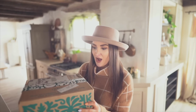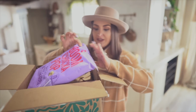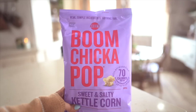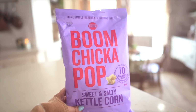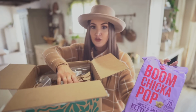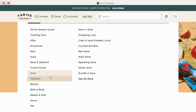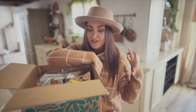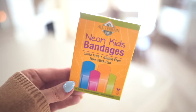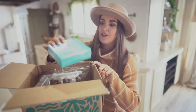But let's get into this box and we'll see some of the things that I got for this month. Ooh, my Boom Chicka Pop. This is something that I always have on hand. I love all of their different snacks. If you have not tried this before, you are missing out. I highly suggest it. It's super delicious. But as I'm going through this package, you're going to see a huge variety of different things. For example, we have snacks right here. We got some latex-free, gluten-free, non-stick bandages. Oh, my kids love cheddar bunnies. I have been desperately needing this.